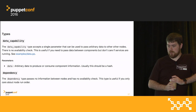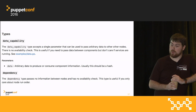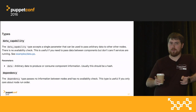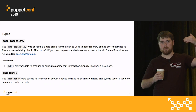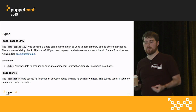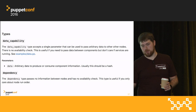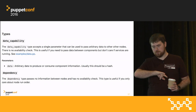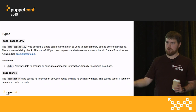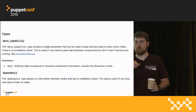This data capability type is a way to use some of the features of the application orchestrator without writing an application manifest, or at least all of it. In this case, you can say, I want to pass data between nodes. I don't want to go through exported resources, or I want that ordered exchange of information that the orchestrator provides. And you can just declare this type and declare which nodes it goes on, and that handles it for you. That dependency type, I think, is a little more useful. No information exchange, no availability checks. I just want to express a very simple relationship between nodes.